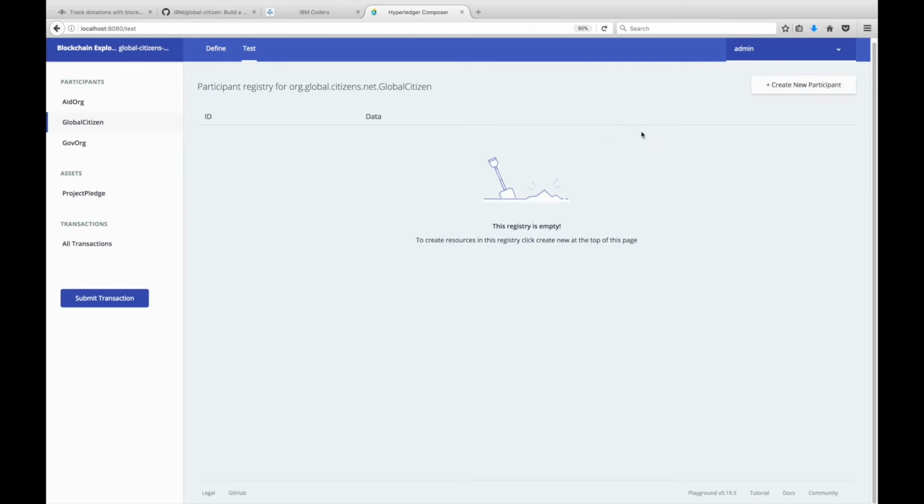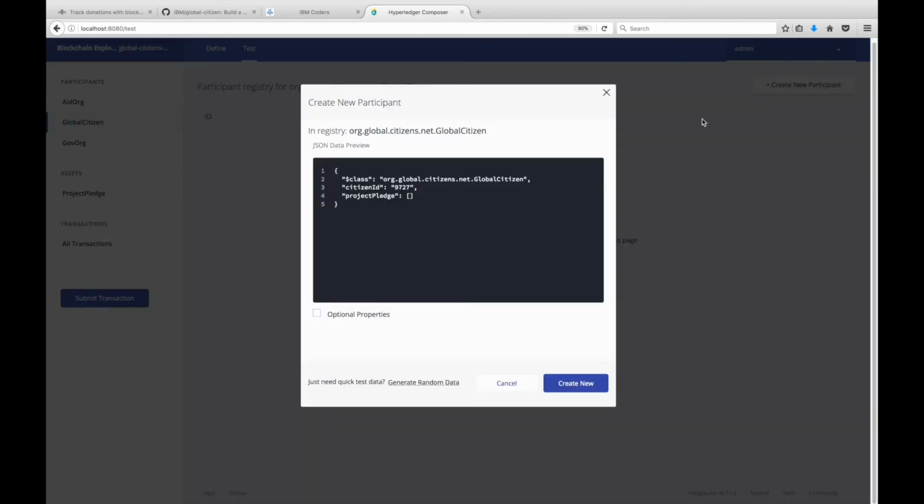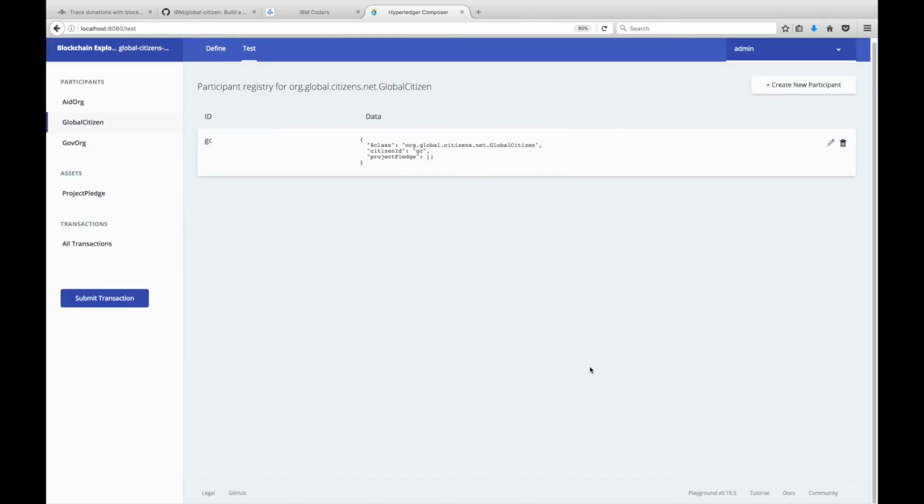And next, we'll create a global citizen participant. So create a new participant, and we'll name this one GC. Create new. And you can see another participant was added.